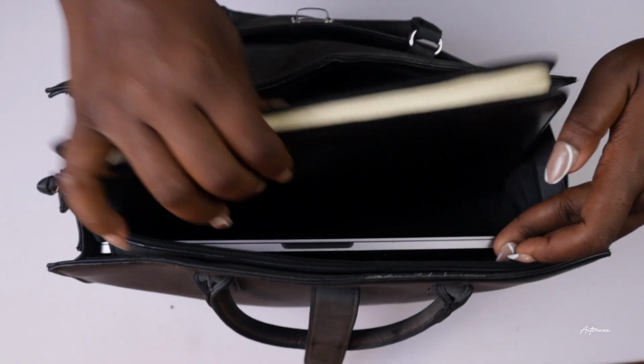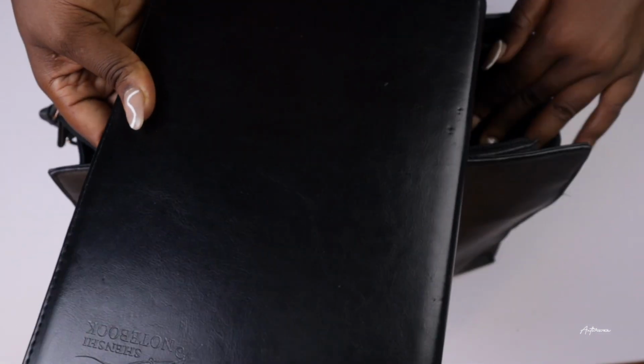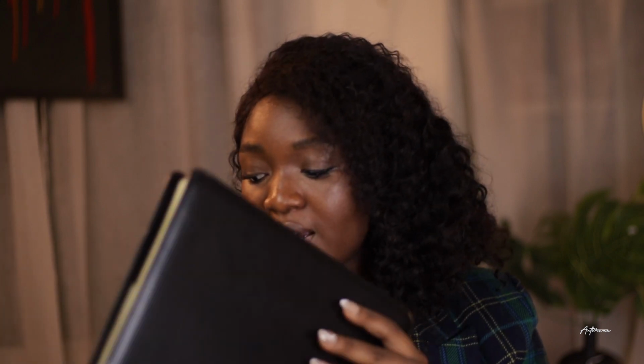I put everything in this book, and this one is more like my personal, the things I have to achieve for the month. Sometimes my journal entries go in here because I don't always carry my journal with me. Sometimes I just need to do a quick brain dump, right in here and all of that. So yeah, these are the 3 main journals I carry in my bag.